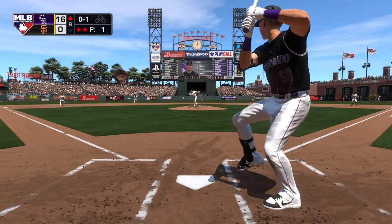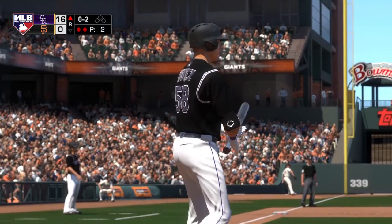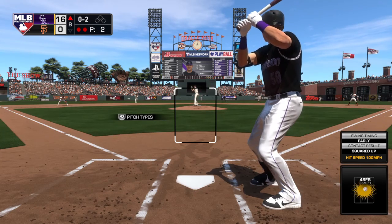He's ready. Here's the 0-1. There's a swing and a high deep drive headed for the right field corner. Into the cove, but foul. Bases are empty here with 2 men out.